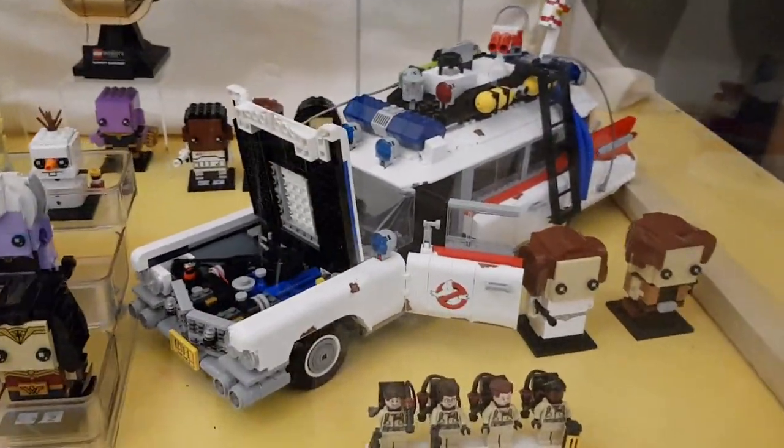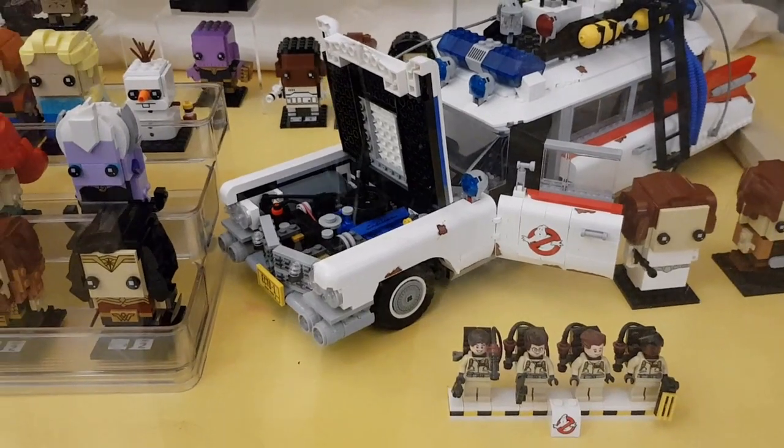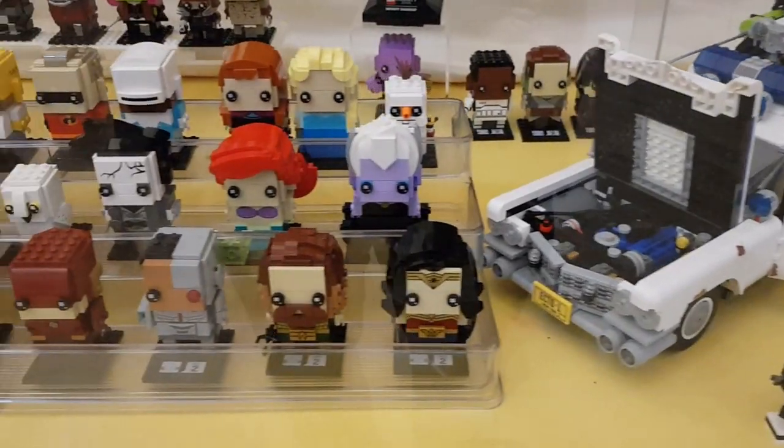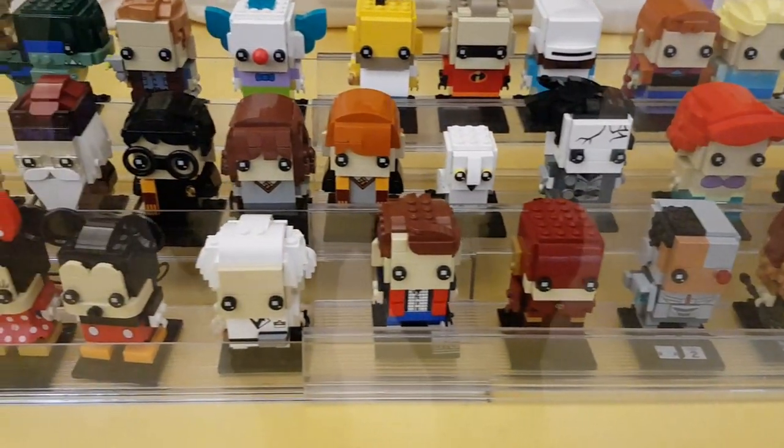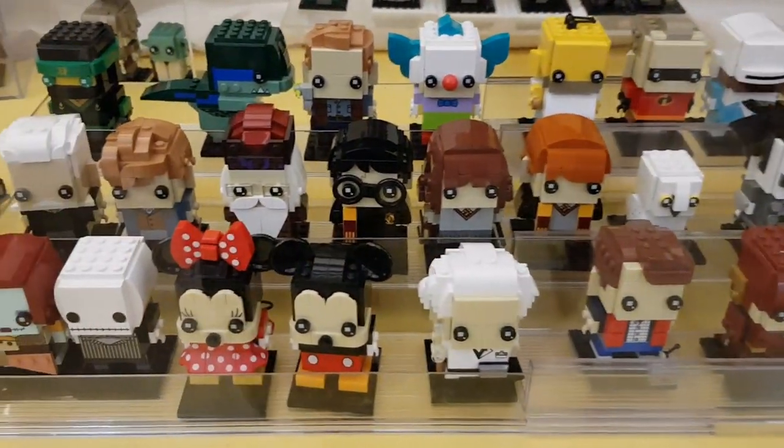This is a fantastic display that was there. Loads of brick heads in there, which I really, really like to see. Real good selection there. I particularly like the Minnie and Mickey there at the front. That's excellent.